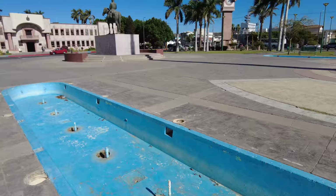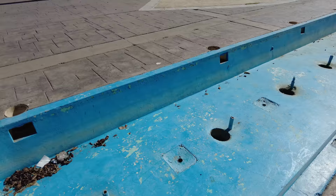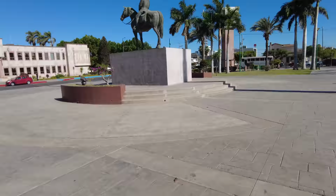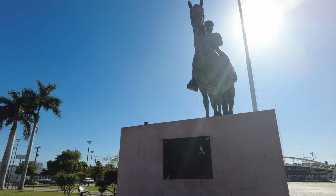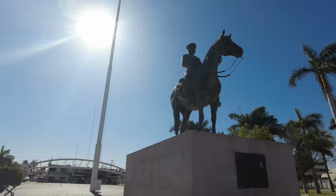Is this another copper piping theft issue like in Culiacán? Possiblemente. There's a horsey right now. I have no idea who that is. And that's a good thing. Travel is all about discovery. Of course, I will find that out before I film the regular one.